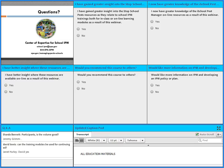Okay, for Janet, can you give us examples of types of template documents? Yes, we have template documents that are inspection sheets. We have template documents that can help you write an IPM program. We have template documents that can give you monitoring guidelines, everything from pest sighting logs to application use records, and a wide variety of documents.